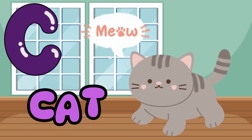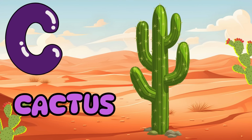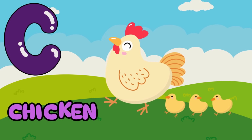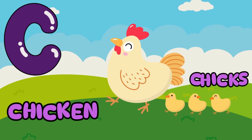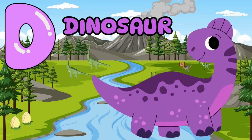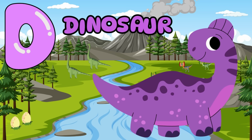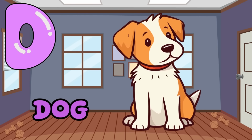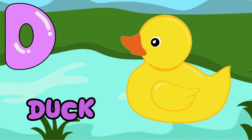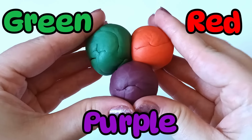C, cat. C is for cactus. C, cactus. C is for chicken. C, chicken. And this chicken has chicks. C, chicks. D is for dinosaur. D, dinosaur. D is for dog. D, dog. D is for duck. D, duck.